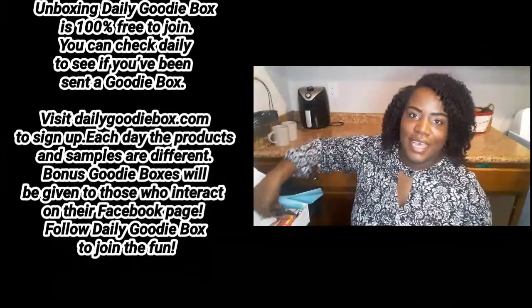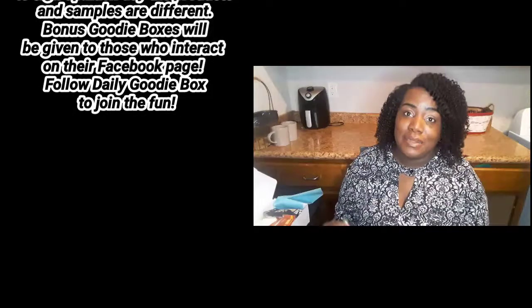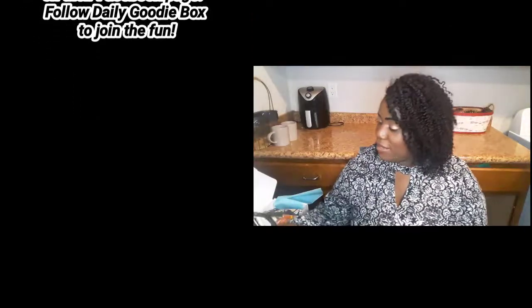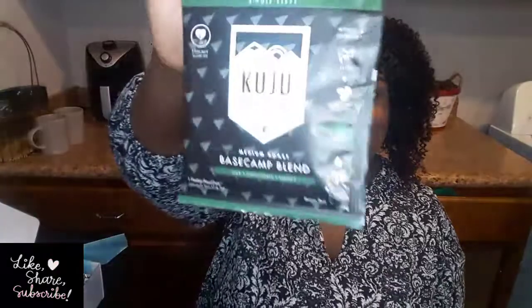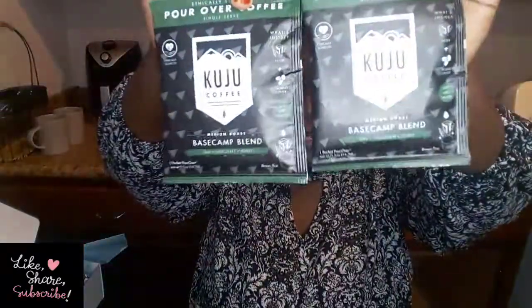Okay, I literally was just thinking about coffee. So this is perfect because I'm actually gonna brew a cup of this. This is from Kuju Coffee. Kuju Coffee has the base camp blend of oak, chocolate, and honey. And this is medium roast. Oh my goodness. And best part of all, it's 2 in here, baby. But yeah, these are single serve coffee. I do have to open this because I need to see what this smells like.